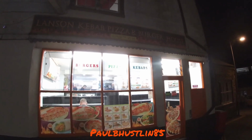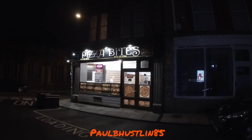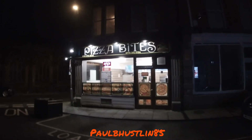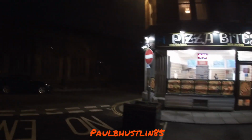So that's my kebab picked up for £10, and I thought I'd show you this place on the way back called Pizza Bites. I'm really tempted to do a video in there at some point. It's literally just pizzas and chicken and a few other bits and pieces of takeaway food, but they do some very large pizzas up to about 16 inches, and they're not that badly priced. I think some of the pizzas are maybe £12 for a 16-inch, which I don't think is bad.